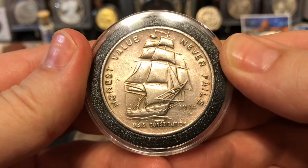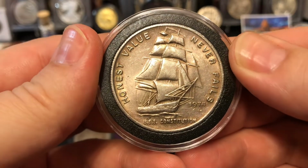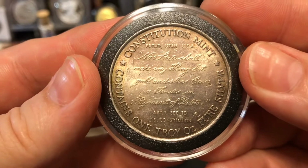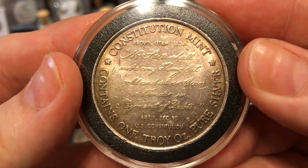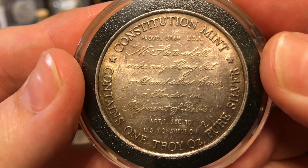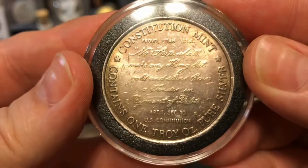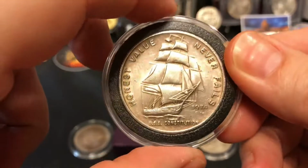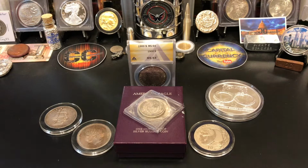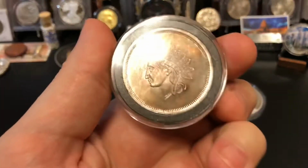The USS Constitution. It's a 1974 1-ounce round. I love anything with a ship on it. I don't know what it is about anything with a ship. I really love it. Try to get that up close so you can read it. Something about payment of debt. I'm not good with cursive anyway, and it's so small it's hard for me to read it. But you can pause that and check it out if you want. But very cool. Now, none of this stuff, I don't remember what I paid for it. I had it written down, and I've misplaced the paper, so I can't tell you what I paid for it. I know it was around 600 bucks.